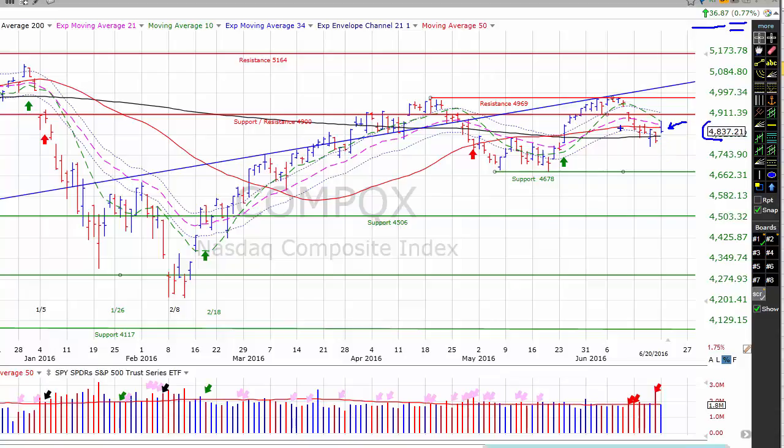We also closed underneath the 50-day moving average. We found resistance there. We show the 50-day moving average here in red, but we did recapture our 200-day moving average. And so that kind of gives us a neutral indication. We're back to being bracketed by the 50-day moving average and the 200-day moving average on a short-term basis.